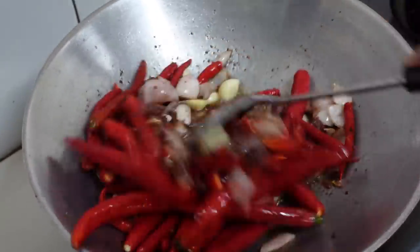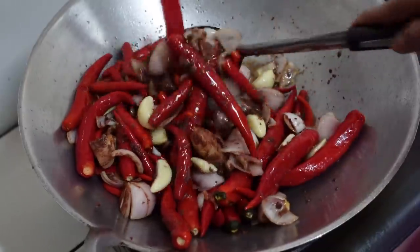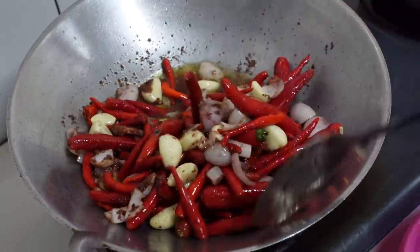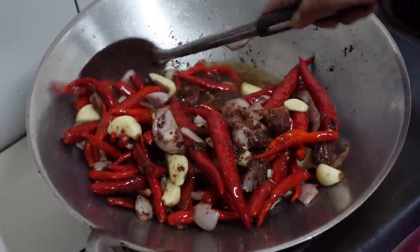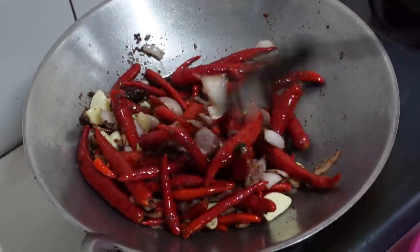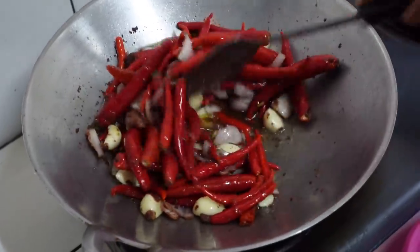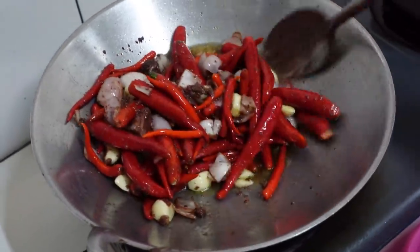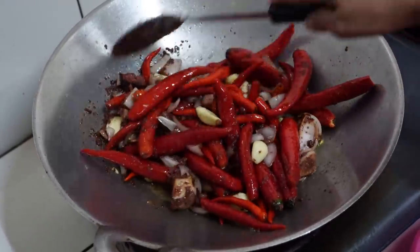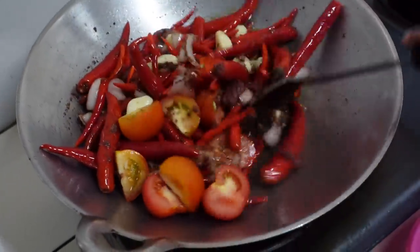You may be wondering how come she never cut or chop up any of the chili and garlic and onion. All is in a big chunk. Because after frying this, she's going to use a blender to blend everything up into a fine paste. So that's how it's commercially done. At home, you can use their way, or you can use a blender to chop everything first and then only you saute them.